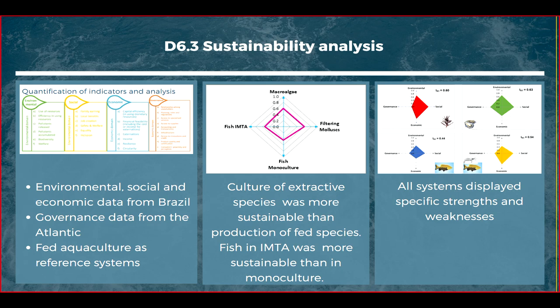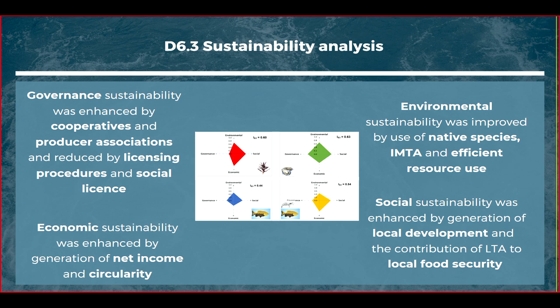We could also see some general perspectives that enhanced or reduced the sustainability of our four sustainability domains. From the environmental sustainability perspective, we could see that that was improved by use of native species, IMTA systems, and efficient resource use. In terms of social sustainability, we could see that this was enhanced by generation of local development and the contribution of low-trophic aquaculture to local food security.